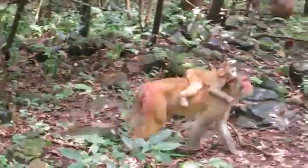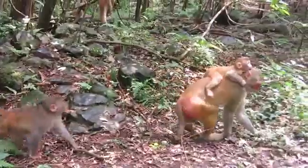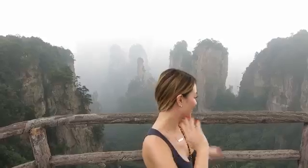Coming from a metropolis city, I don't get to connect with nature this way, so it was very refreshing to be able to just live in the moment.